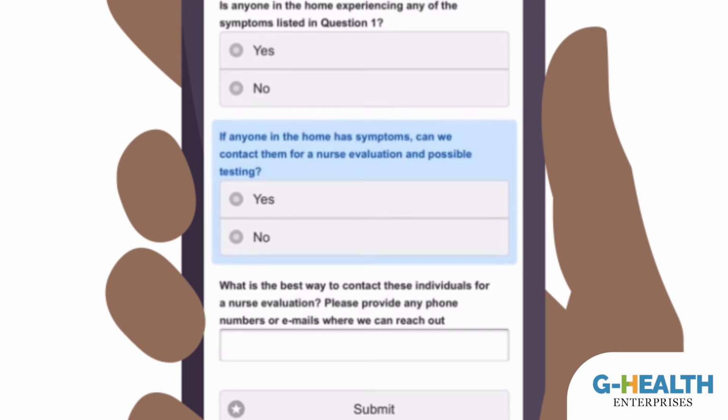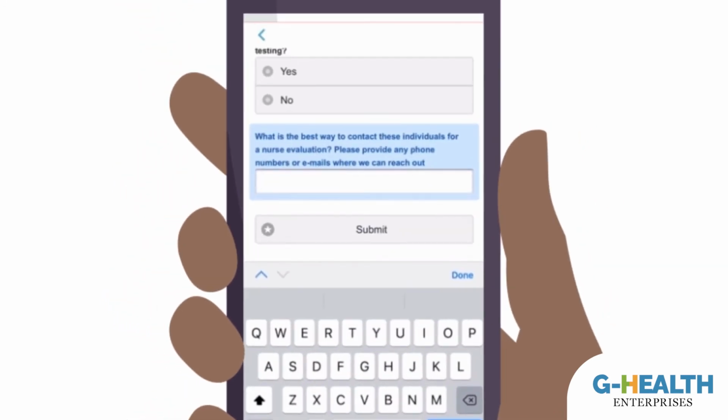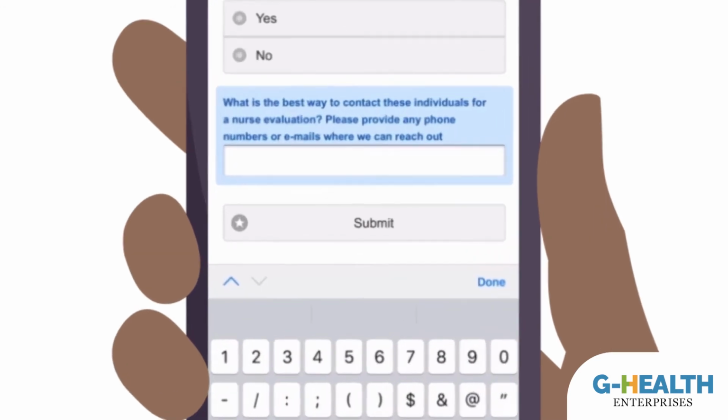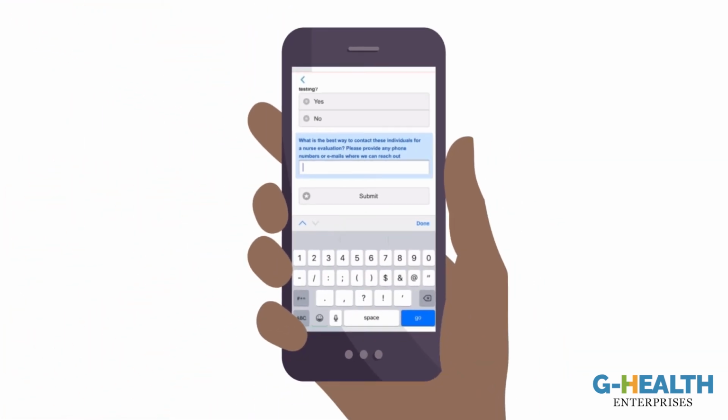Insurance covers the cost of COVID-19 testing, and if anyone is uninsured and qualifies for Medicaid, that individual can receive assistance in getting health insurance through the GBON Health Home, an affiliate of G Health Enterprises. Provided that our nurses can contact them, please enter the contact information that'll best reach these individuals, such as a phone number or email. Once the whole form has been filled out, press the submit button and your information will be securely and confidentially sent to our nurses.